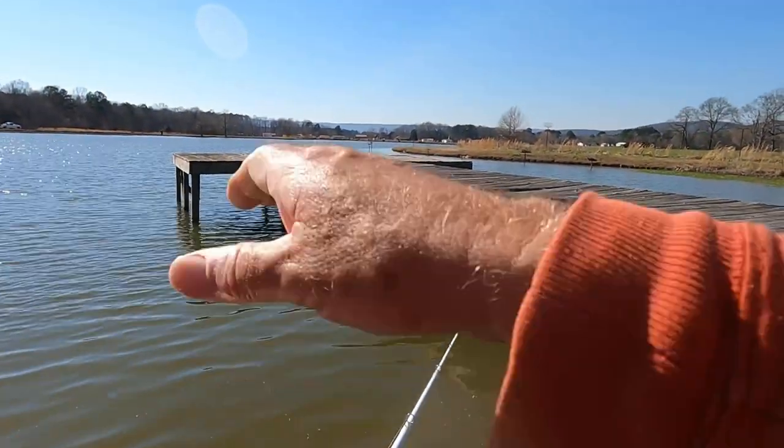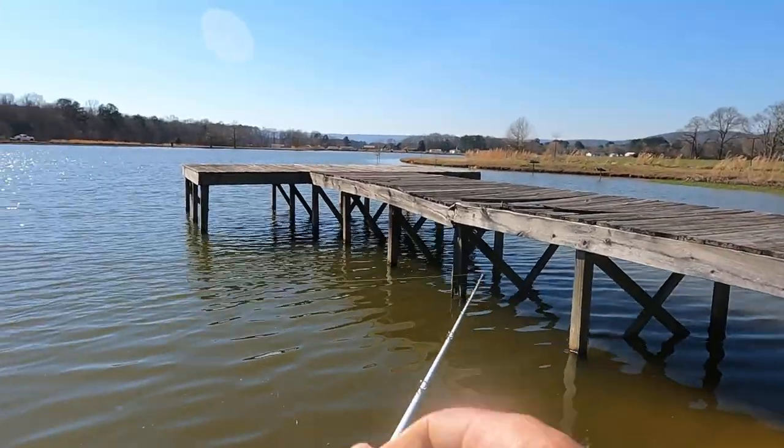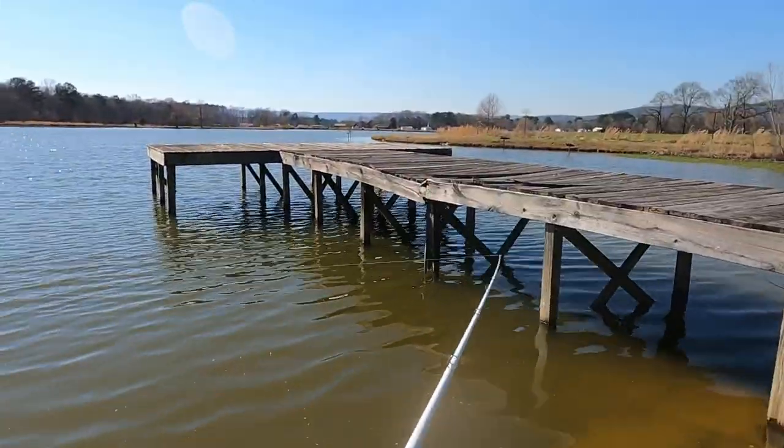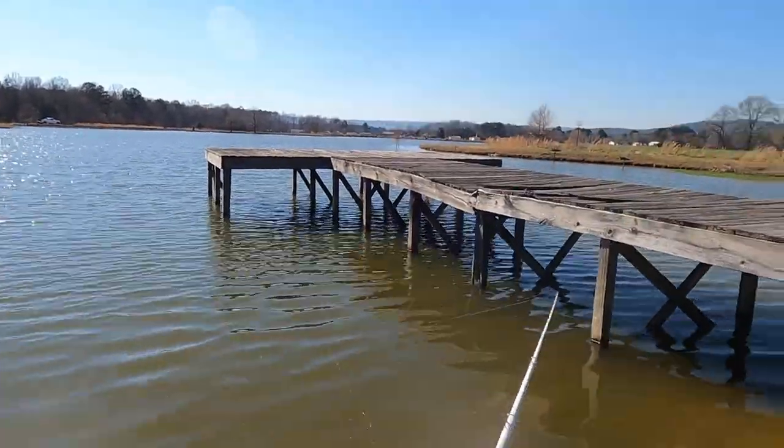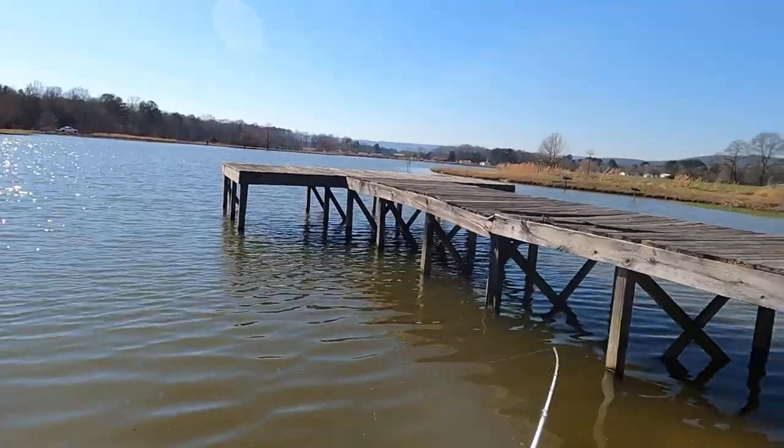Now what I'm doing, I'm just kind of picking this dock apart here. I'm throwing it on the outside edge, throwing up under it. And these fish, so far, the ones that I've already caught, they seem to be up under there in that shade. See that little shady area right there?